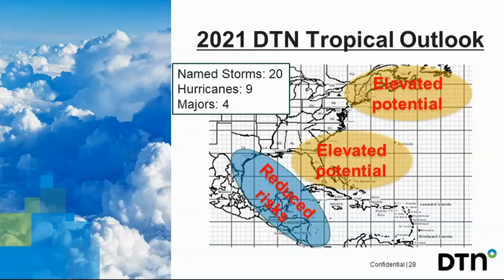Now, put a little perspective into the northeast and the Canadian Maritimes. You usually get a hurricane landfall up there every about 13 years or so. It doesn't happen all that often. So even though it is more elevated than normal, doesn't mean that you can expect one. It's still a lower probability, but if there's going to be a year, this will be one to watch for a hurricane landfall. So that's the perspective you want to reach on that one.